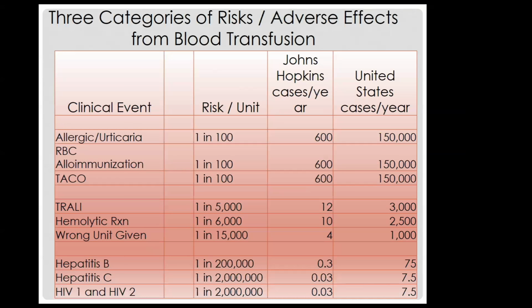So this is taken from one of the physicians at Johns Hopkins. Basically, here are some risk factors with blood transfusions. I kind of roll these all up into one thing when I'm talking to a patient, but in medicine, you might see these things. You could get some allergic or urticarial reaction in 1 out of every 100. Alloimmunization happens in 1 in 100. TACO, right? So transfusion associated circulatory overload. They can get pulmonary edema or volume overload just from giving them blood, which mostly all stays within the blood vessel, and that happens in 1 in 100.